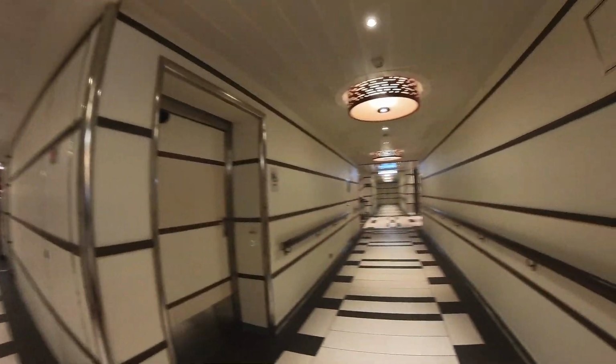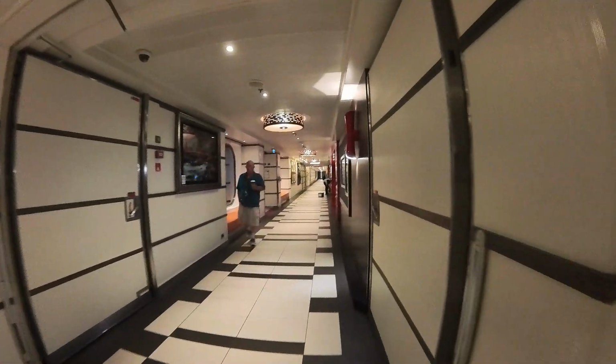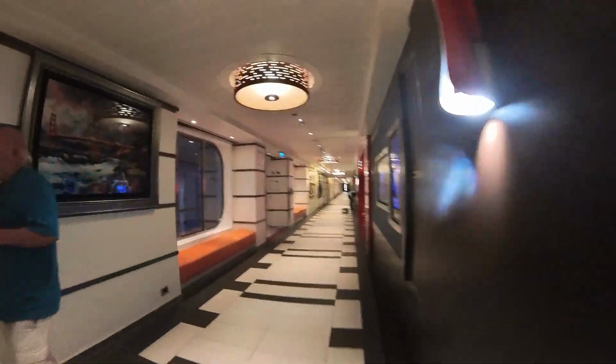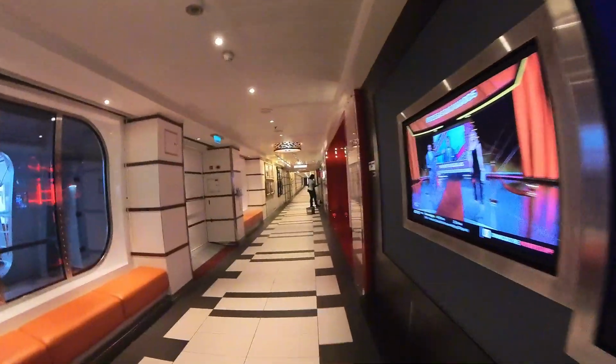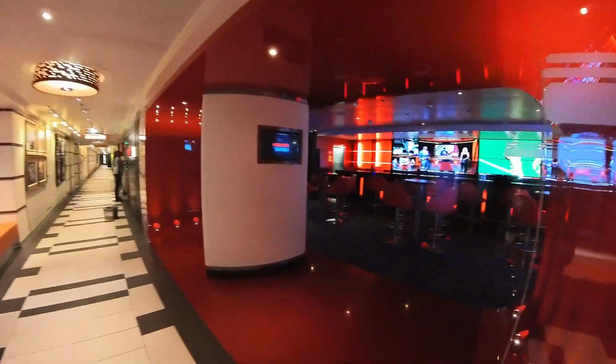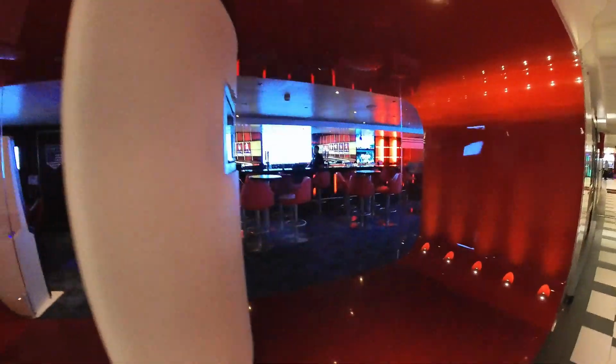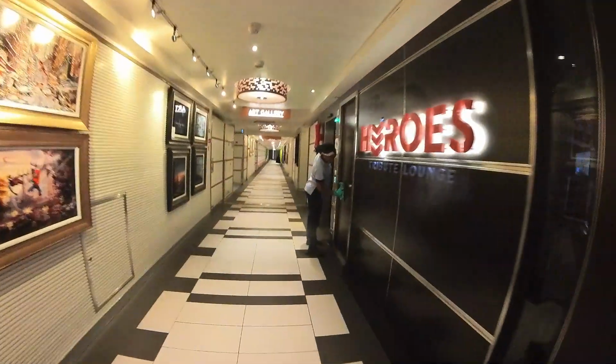We'll walk down in here. That'll be towards your middle elevator shaft, and we'll go down the promenade area. If you're looking to watch a game, any kind of sporting event on this ship, the Heroes Tribute Bar is an excellent place to watch it. They've got a bunch of big screen TVs behind the bar, and if you do make a request, they'll try their best to get the game for you.